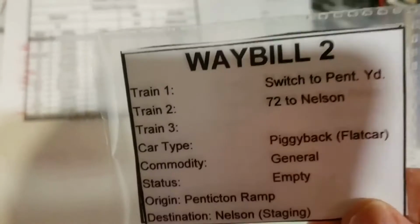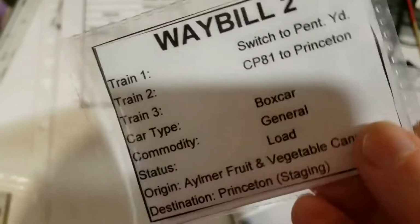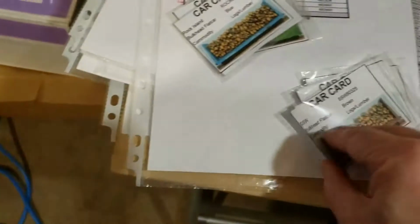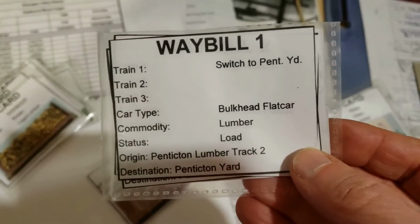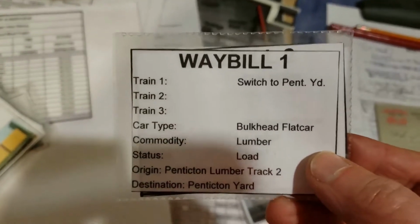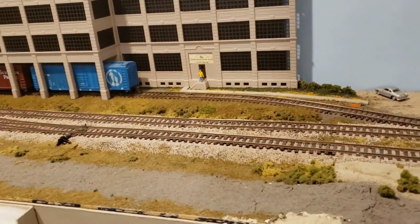This one's going on CP81 to Princeton. That's probably one of the last trains of the day. This one's going CN565 to Kelowna. 81 to Princeton again. 81 to Princeton. This one's just going into the Penticton yard, so we'll put that into the other industry track. Basically what's going to happen with these two cars is that on the next session they'll line up on train 72. All right, so I've gone through the cards.